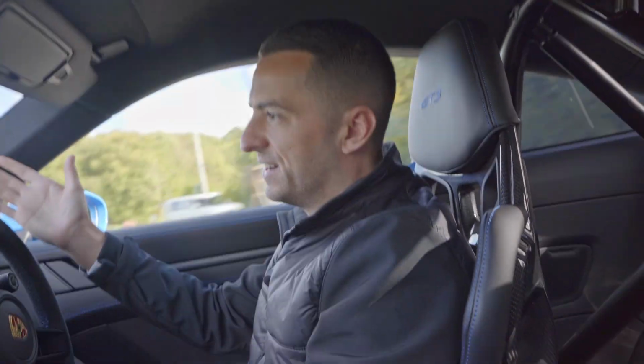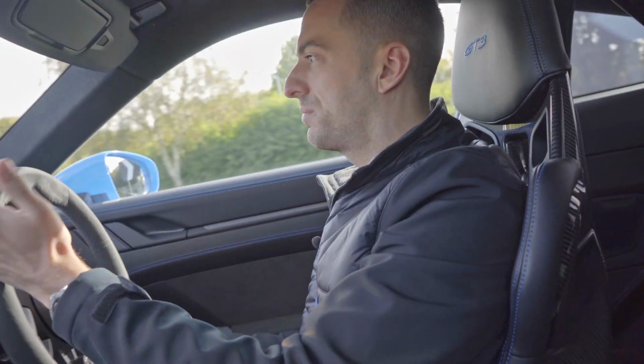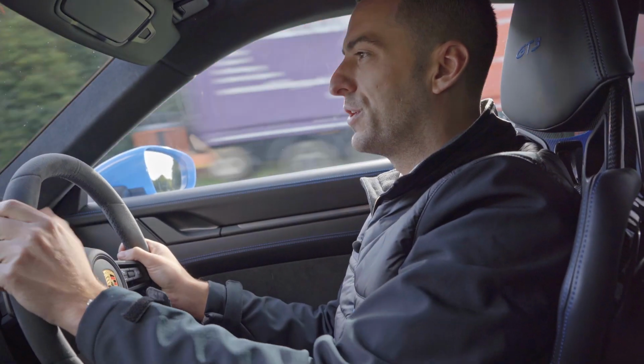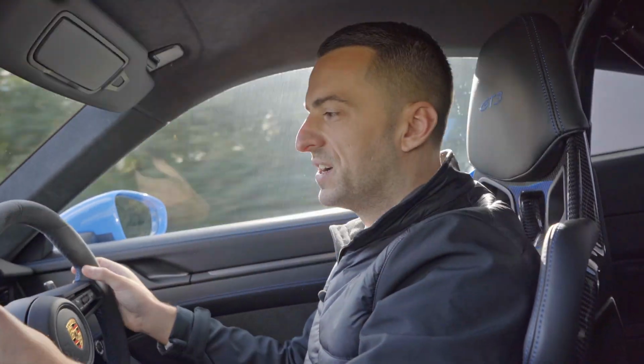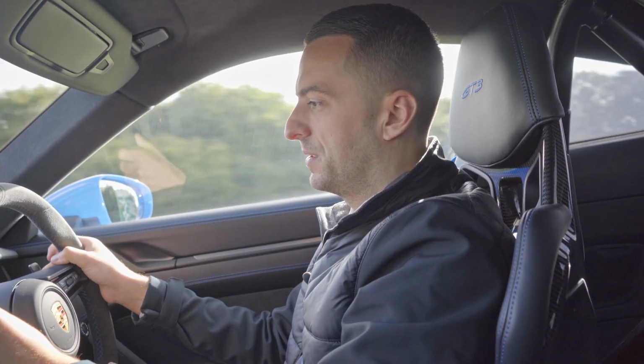You can do this with one hand. It's just so easy. Again, going around another corner, you come out of it and you can just literally floor it, and it's just so good. I can't think of another car that I've driven recently that drives so quickly off the line, so effortlessly.